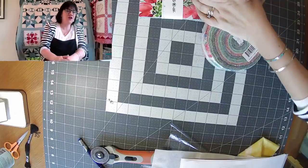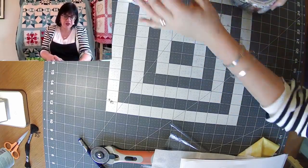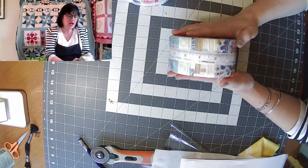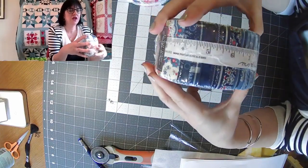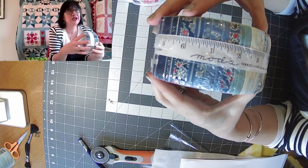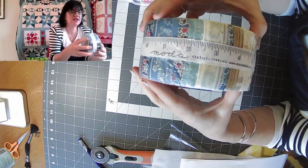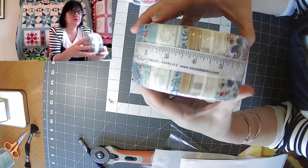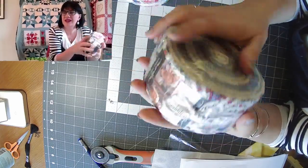Right, if I go over to the overhead, we've had a couple of new jelly rolls in. The first one is called Newport. It's beautiful. Hopefully if I show you like this, you'll be able to see it. It's all blues and reds. This is definitely a Jackie Bloxham colour range. Blues and reds and creams. It's really beautiful.